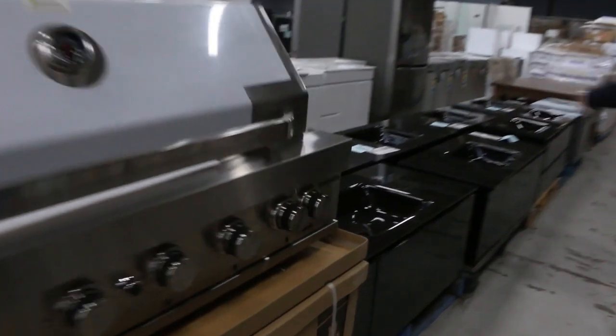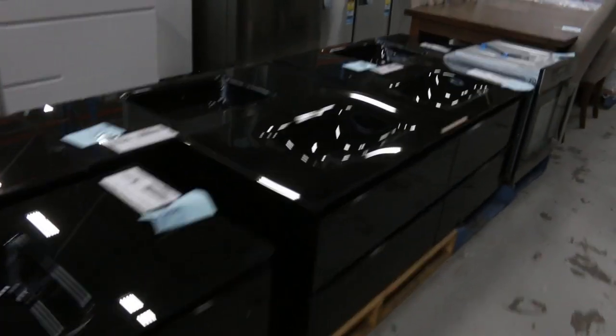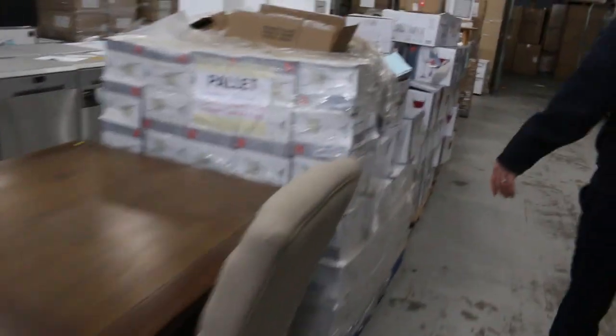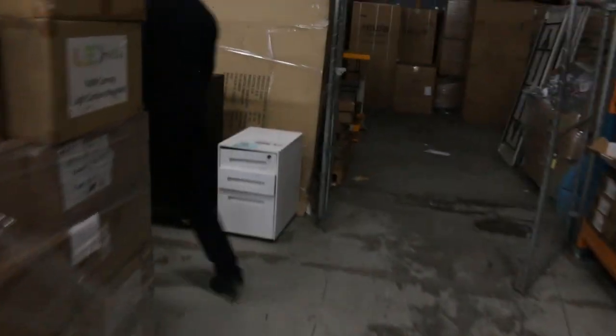Moving through now, these are back. I love these, the black vanities, both single and doubles in all the different sizes. Again, probably between sort of $500 and $600 on those. They're a couple of $1,000 in the shops. Heaps of sinks in tomorrow. Heaps of lighting, mountains of miscellaneous lighting.